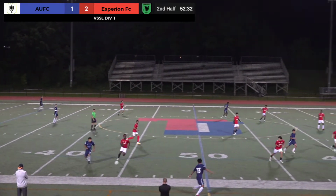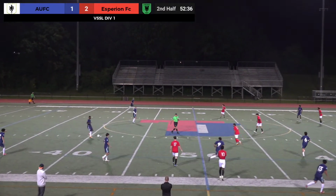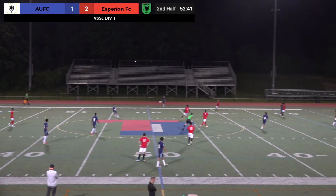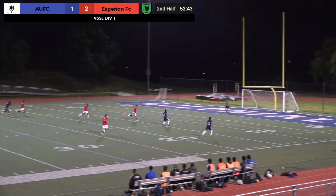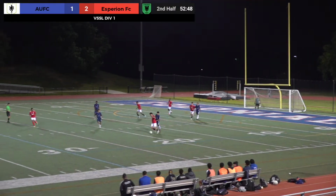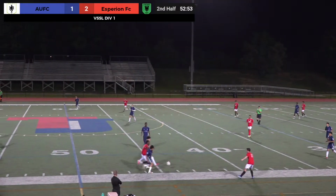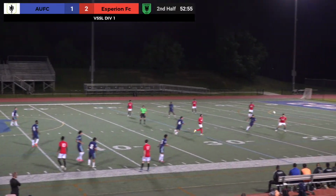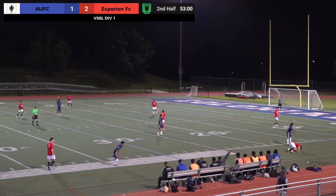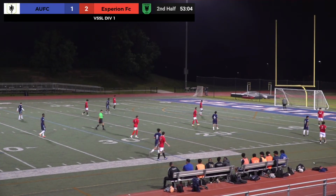Diaz comes deep to receive here. Milton Duenes back to Diaz. Philip Brown. Correas. Over the top to Diaz. Diaz is able to meet it, takes it inside. And looks to play into Sear, and he's just a little behind on that ball. De Jesus steps in. Canales. Good pressure in that front line from Diaz, and he wins it for Alexandria.